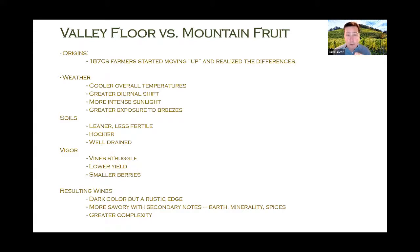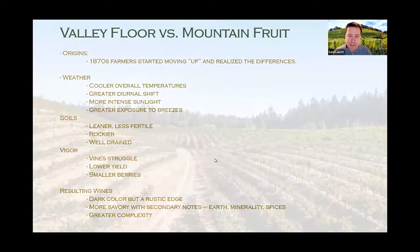The berries are going to be smaller, and a smaller berry, of course, means a greater proportion of skin to pulp. So more anthocyanins, more tannins, more extracts, more polyphenols, and so forth, more resveratrol. The resulting wines are going to be dark because of that, but they're going to have a little bit of a rustic edge, not as plush, not as lush, a little bit rustic. They're going to tend to be more savory, maybe have some secondary notes like earth, minerality, spices, a lot more complexity overall.